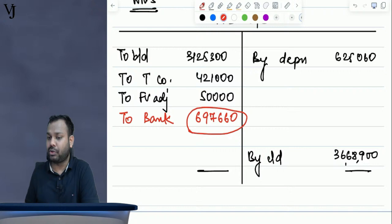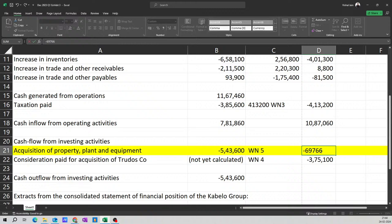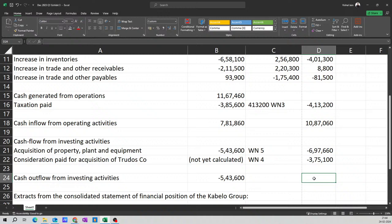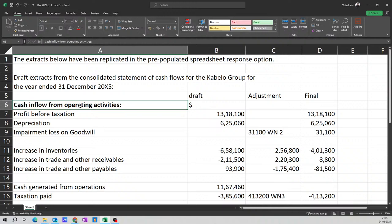Now, let us adjust that in the pre-populated screen. So here it will be working note number 5. What is the amount? 697,660. So this completes my pre-populated screen. Tell me now, is that clear, everyone? So this is how you have to follow and prepare the pre-populated screen. I believe you have understood the approach.